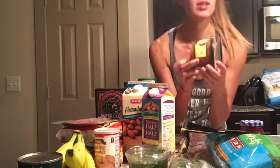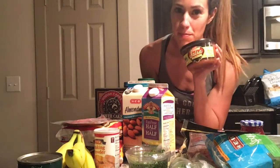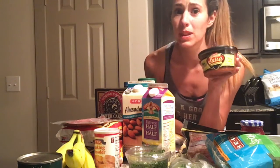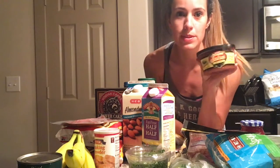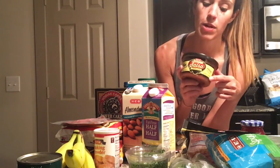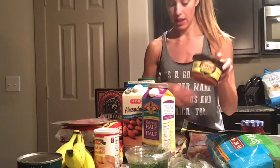And then I got some salsa because salsa is amazing, and you can put it on eggs, you can put it on tacos, you can put it in a salad. I make like burrito bowls sometimes, and I could do that with the spinach and the lean ground turkey that I already have, and some salsa. It's just a way to add a bunch of flavor without many calories.